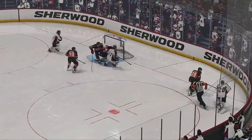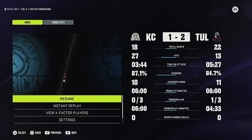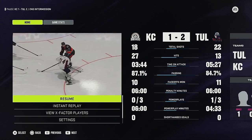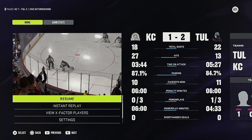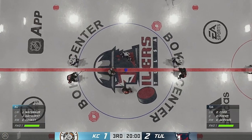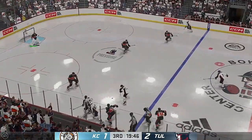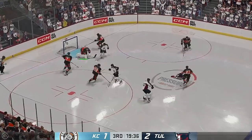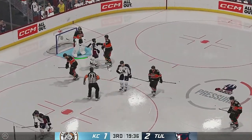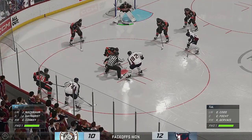There it is. That's a wrap for period number two. Both teams will get a chance to get a little breather here, and we'll come back. Third period action next. It's a 2-1 game.